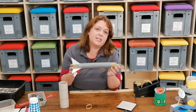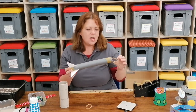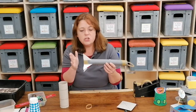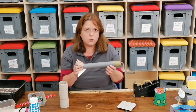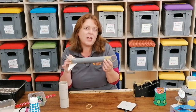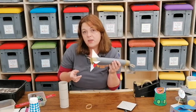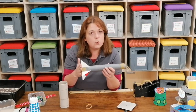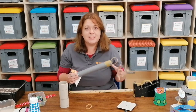So one thing you could test is the size of the rocket. So you could have two rockets with the same amount of tape, with the same amount of fins, done in the same way, but you could have one longer and one shorter one. And then you could test them both out to see which one is going to fly the furthest. Another thing you could change is changing the number of fins or changing where the fins are as well. So you can do loads and loads of science experiments as well.